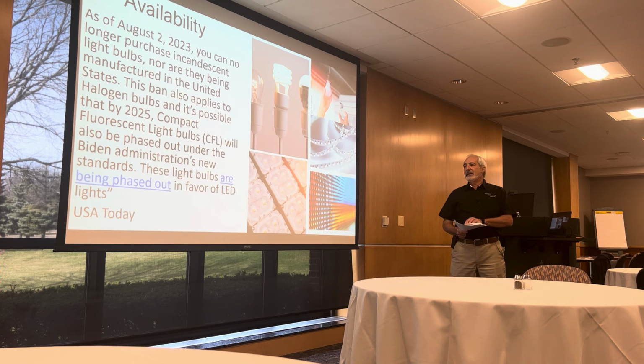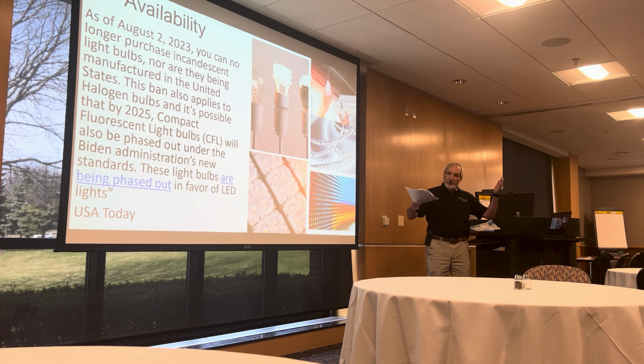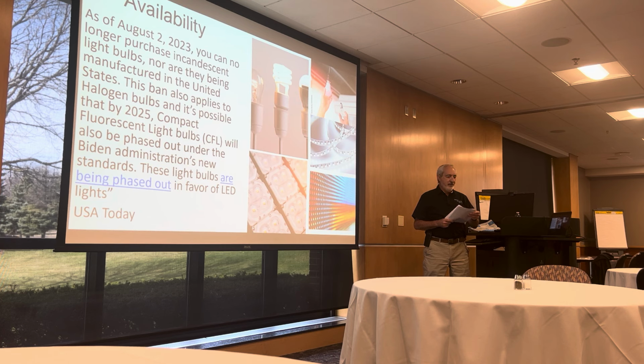These are being phased out in favor of LED lights. It's a green new world. That's all there is to it, right? Everything is about reducing the carbon footprint. That's what it is. So with the amount of energy these things are sucking out of the building, out of everything, we're not allowed to even buy them anymore. I don't know how you feel about it. I've got my problems with Big Brother, but it's okay. I'm not going to go there.